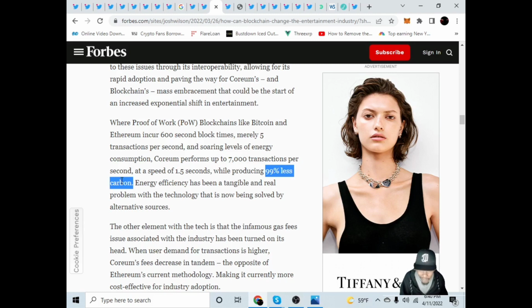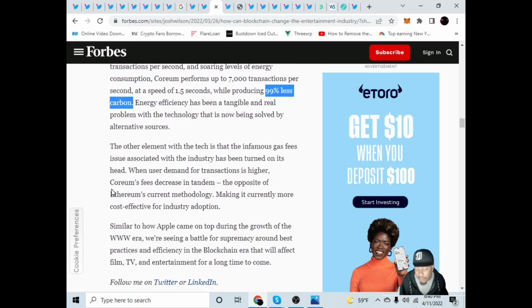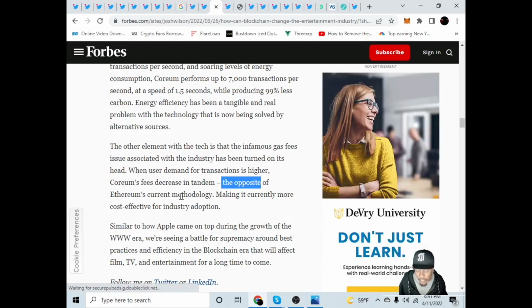Approximately. Energy efficiency has been a tangible and real problem with the technology that is now being solved by alternative sources, mainly talking about Bitcoin mining and proof of work. The other element with the tech is that the infamous gas fees issue associated with the industry has been turned on its head. When user demand for transactions is higher, Coreum's fees decrease in tandem, the opposite of Ethereum's current methodology.